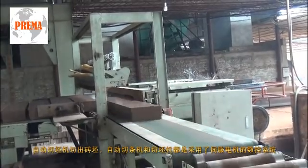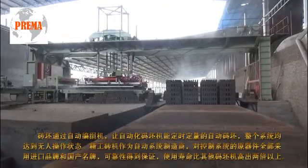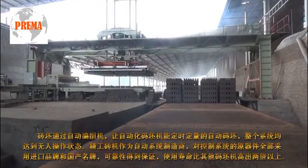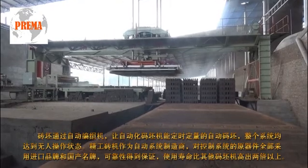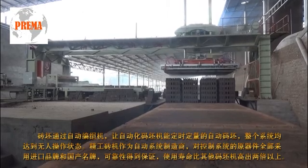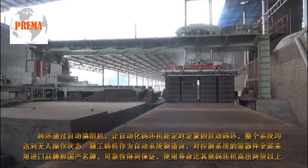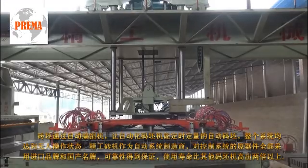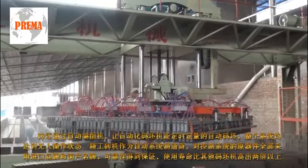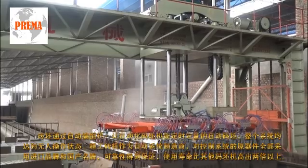The two machines adopt a numerical control system with servo motors. The green body goes through an automatic marshalling machine, enabling the automatic setting machine to conduct automatic setting at scheduled time and quantity. The whole system can achieve unmanned operation. As an automatic system manufacturer, all original components of Jinggong Brick Machinery's control system come from imported brands and famous domestic brands, which are of high reliability, and the service life of the setting machine is over 2 times longer than others.